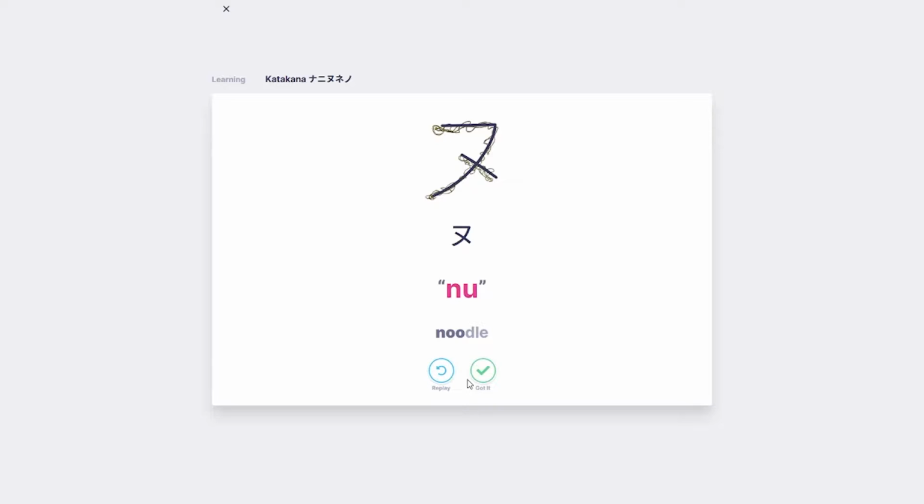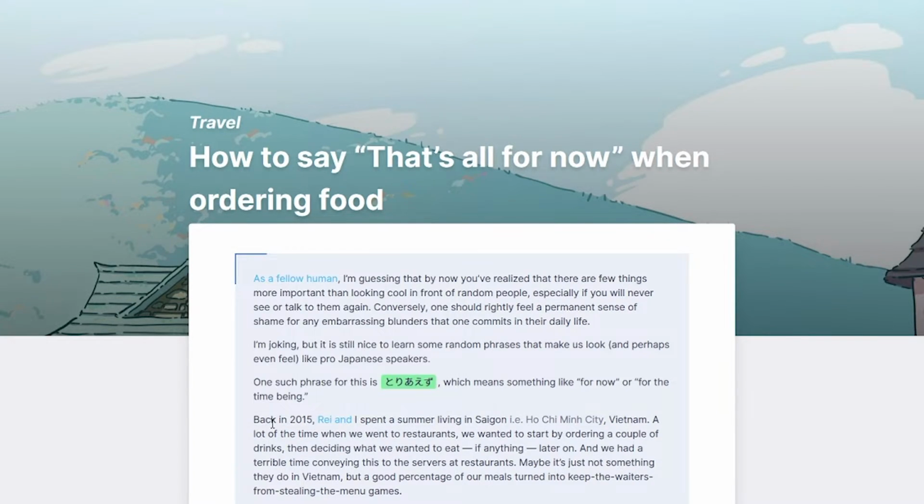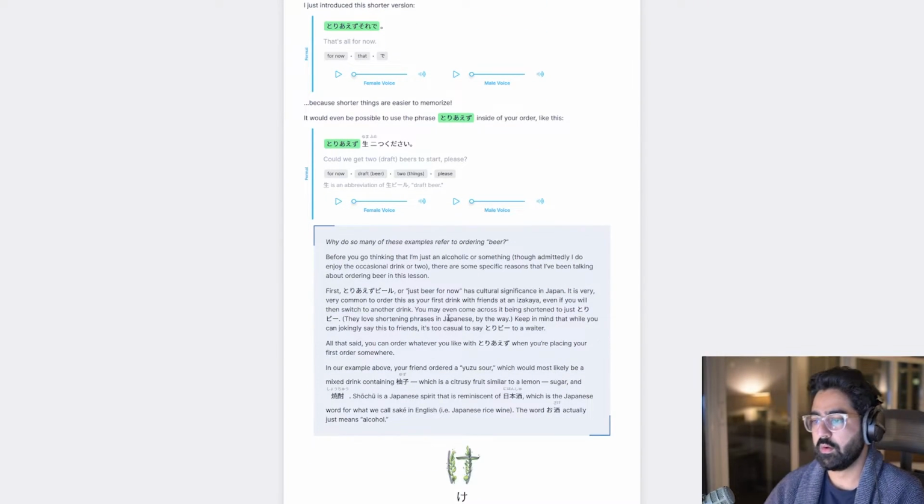Moving forward, I learned some more katakana sets, as well as the lessons for do you have something and how to say that's all for now. The lessons themselves were written well, and I understood the material just fine, but reproducing it and getting my mouth around the words was just an entirely different story yet again. By the end of the unit, I had to call it for the night.